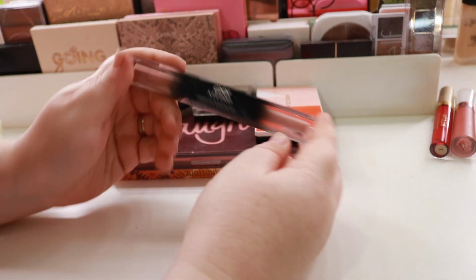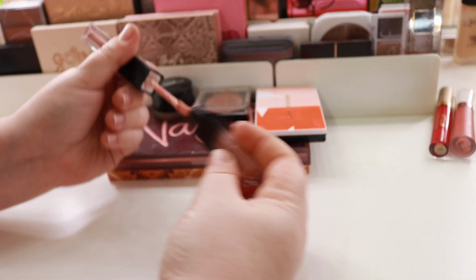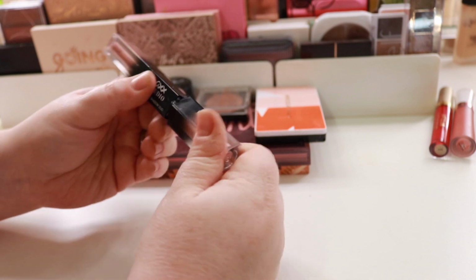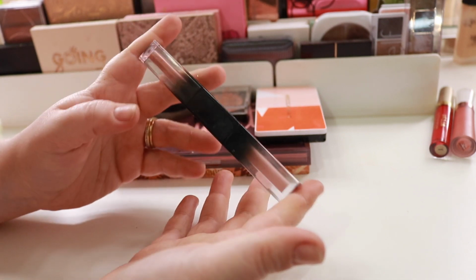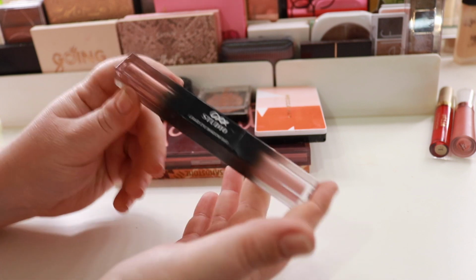Then my Single Shadows by OXX Studio. I have the shade Rose. I did use this once. I think I used this once just to go see a friend, or I left the house. I remember I left the house to wear it. Very light. If you just want something on your eyes without it looking like much, this is really nice. So I did wear that once.